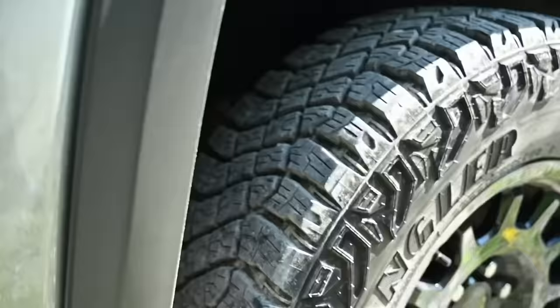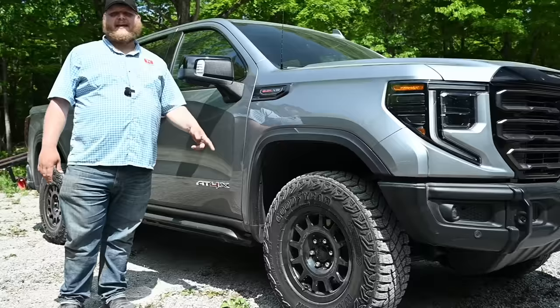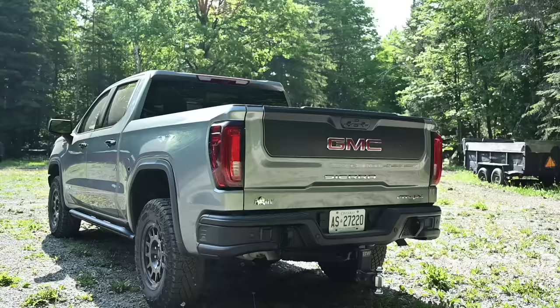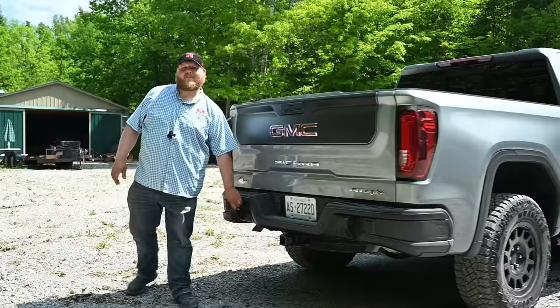That is a set of 33-inch Goodyear Wrangler Territory mud terrain tires, wrapped around a set of unique 18-inch wheels. But yes, those mud terrains are going to be really important for us today and really important when you head off-road. Next, you do get a nice rock rail down here. That's also part of the package. As we get around to the rear end of the truck, you do get a real steel bumper there too, with again big exposed tow hooks. Nice to be able to get in there as well and be able to pull something out.